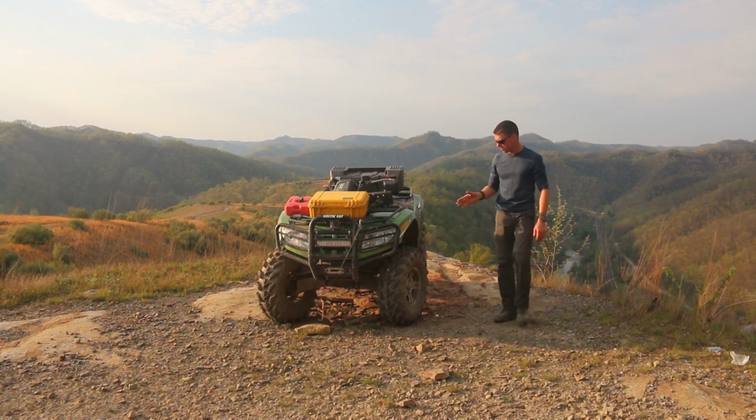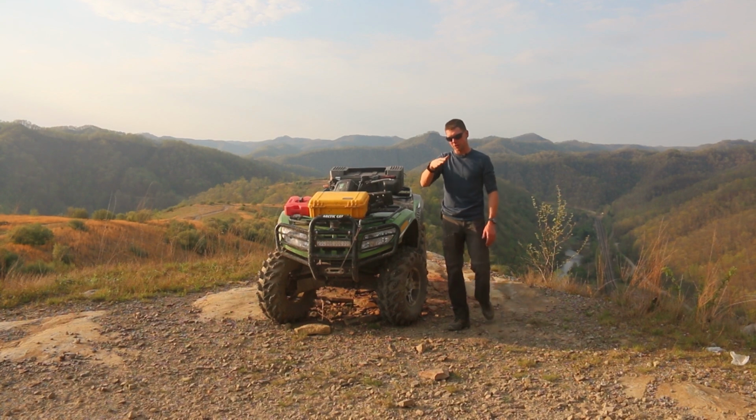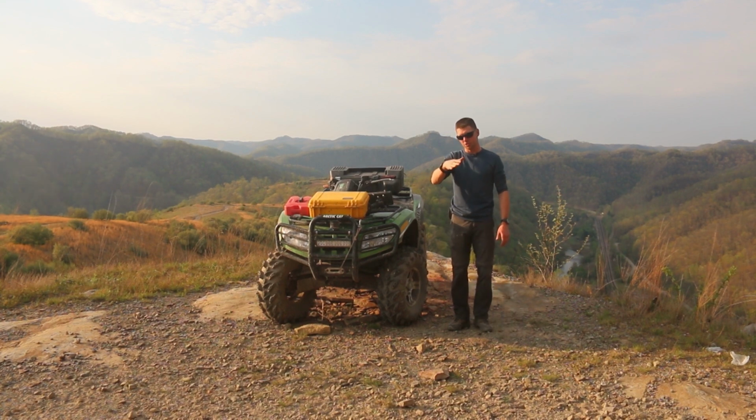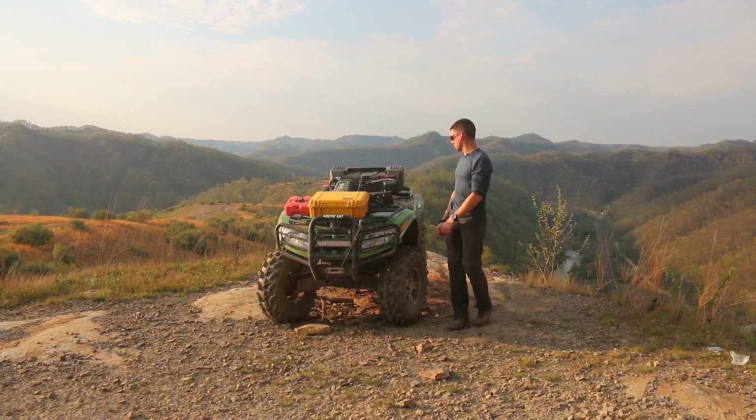I really chose these because they had great lateral grip, because quite often we're off camber on a very leafy trail that's very slippery, and we don't want to go that way. So versus having big paddles, these have a lot of little spikes that can really grip in and pull it.